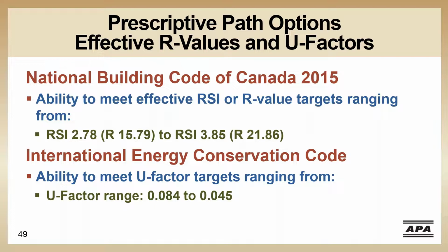In the US, recent versions of the International Energy Conservation Code also set specific minimum U factor targets for above grade assemblies based on climate zones. These U factor targets range from 0.084 in the southernmost regions to 0.045 in the northernmost regions of the country.